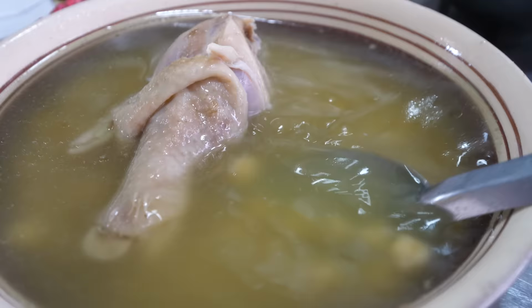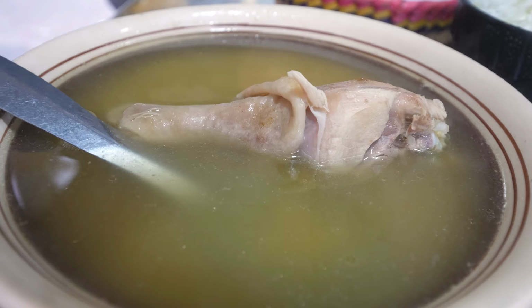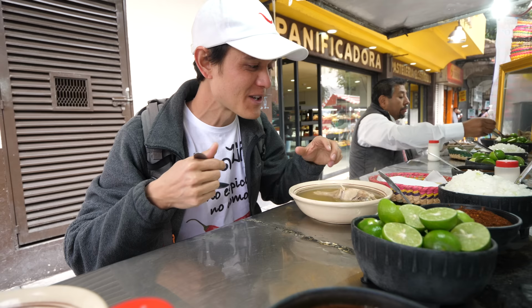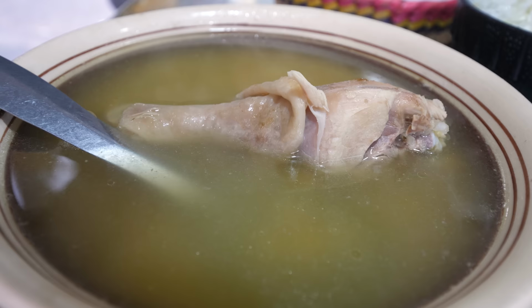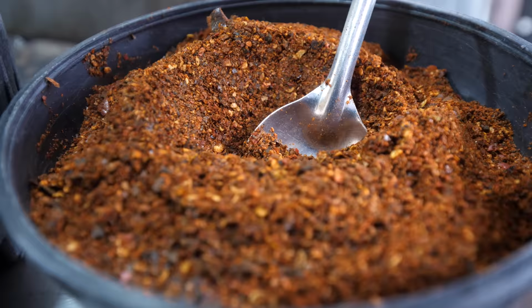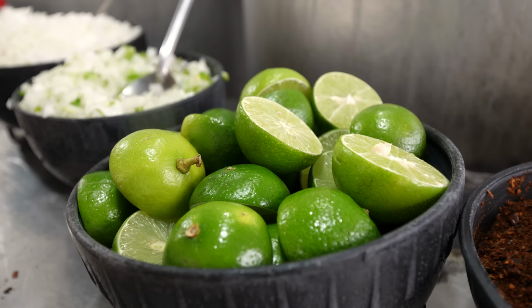But let me just taste the chicken broth as is first. It's really like condensed chicken. It's a little bit oily. It's very salty. You can taste the sweet onions in there. It's delicious from the start. But yeah, really the highlight for me is adding all the seasoning. There's some roasted chili flakes, which is always awesome. And then you gotta give it a squeeze of lime.